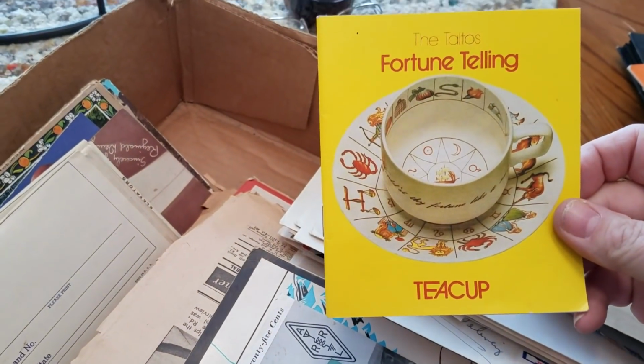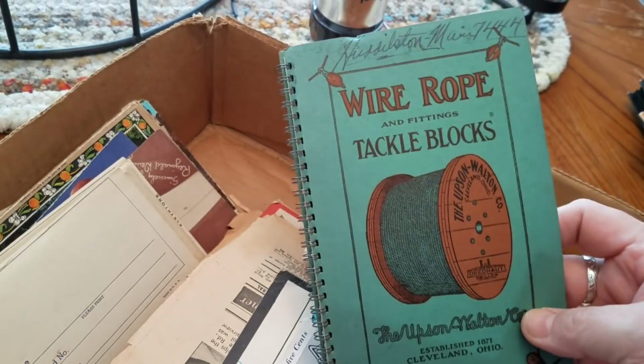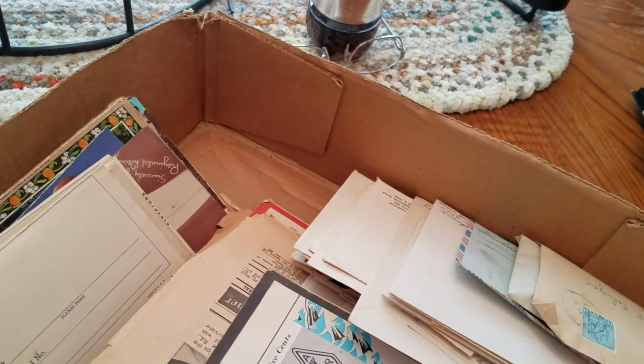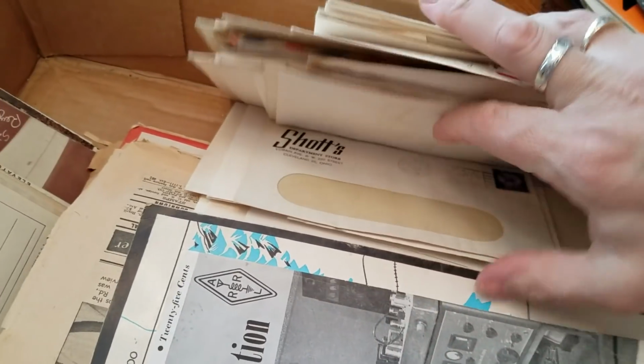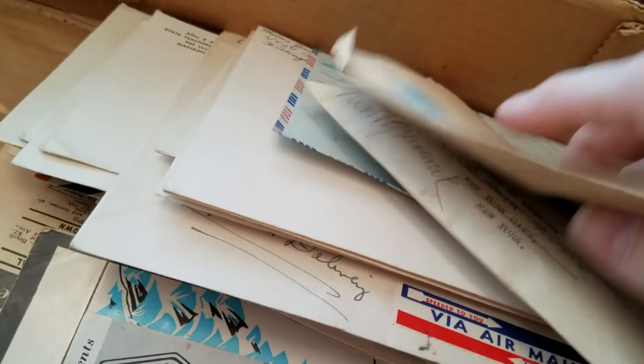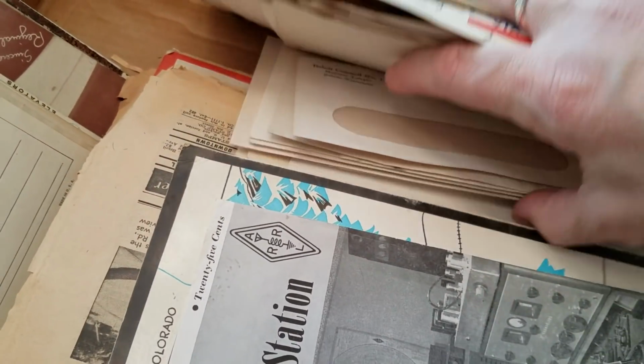Virginia, this is a souvenir booklet. There's a little booklet, Fortune-Telling Teacup. Interesting. Wire rope and fitting tackle blocks. Interesting little booklets. All of these envelopes I pulled aside because they were empty, but I think the person was hanging on to them because of the stamps. And then there were some stamps that were torn off of envelopes and packages. So I will probably sell these as a lot. All those, they're like from the late 40s, early 50s.